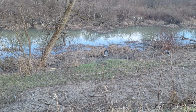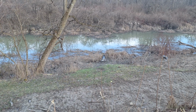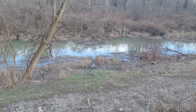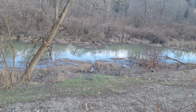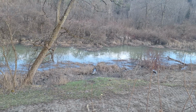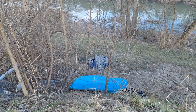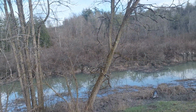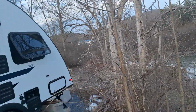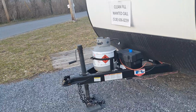Kayak launch looking nice. Can't wait till it warms up, maybe just a little bit longer. I'll be ready to put the kayak in. Very tempted today. It was like 60 degrees. Got the kayak all ready to go. I'm really looking forward to going. I should have went today, but I had other projects which you'll see.